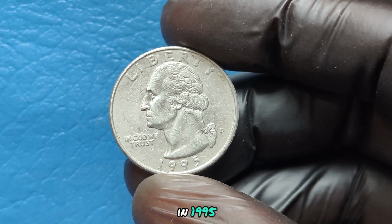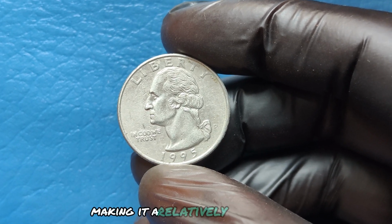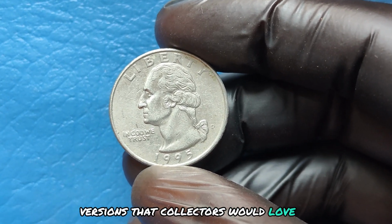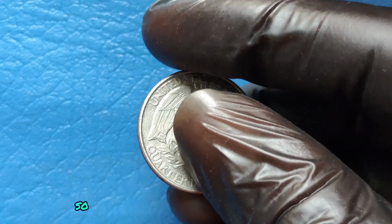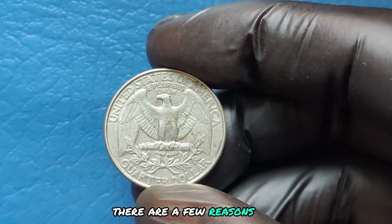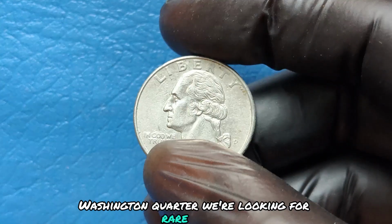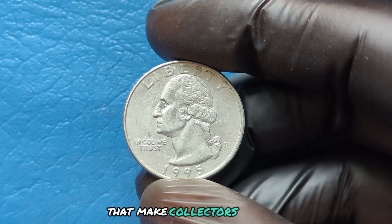In 1995, the Denver Mint produced over 1.1 billion quarters, making it a relatively common year. But not every 1995 D quarter is ordinary. There are certain versions that collectors would love to get their hands on, and those are the ones that could be worth a fortune. So, what makes this quarter from 1995 so special? There are a few reasons why certain coins are worth more than face value. In the case of the 1995 D Washington Quarter, we're looking for rare errors, high-grade examples, and even some mysterious variations that make collectors go wild.